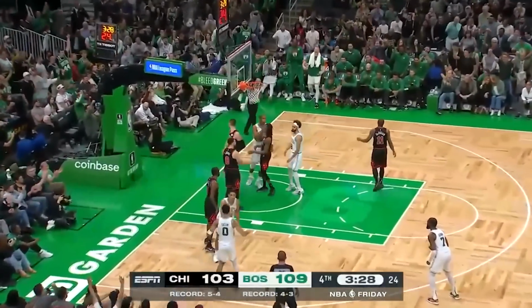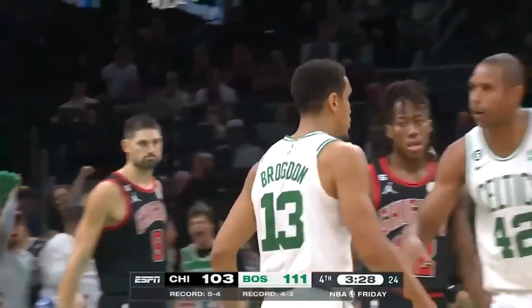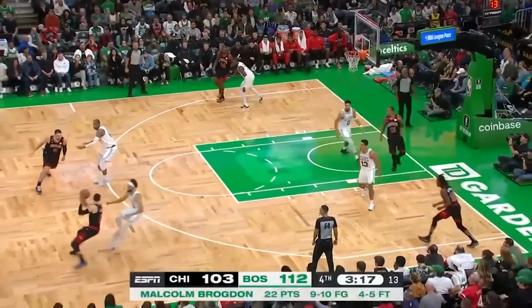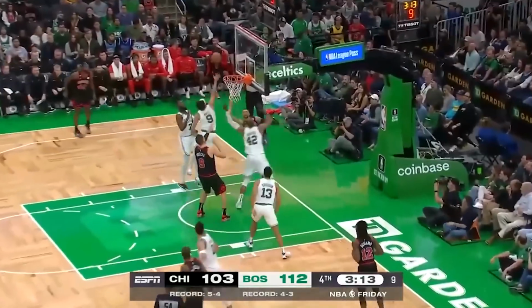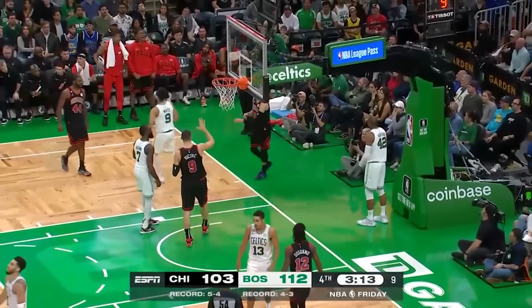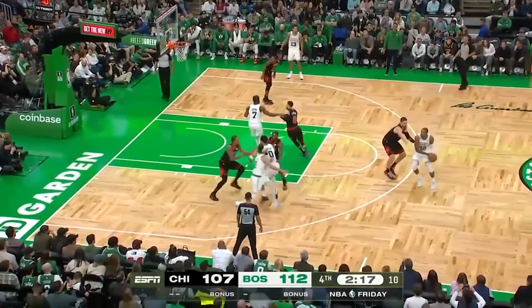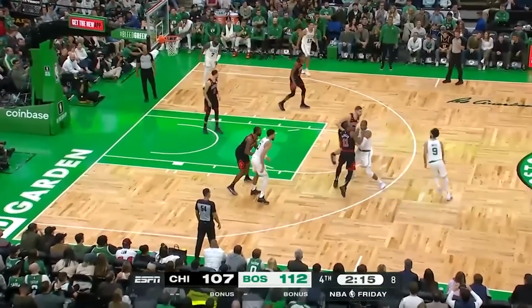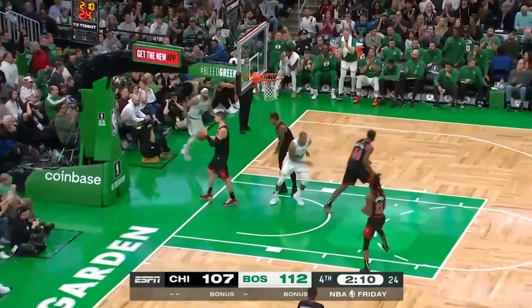Brogdon left-handed, puts it in, and the foul. Oh, what an attack of the rim, and a chance for a three-point play. Vucevic, LaVine, Horford helps out. LaVine drives, gets inside, shot's good, and one. How did he get that to go? Horford to White. White attacks, goes inside, layup is good.